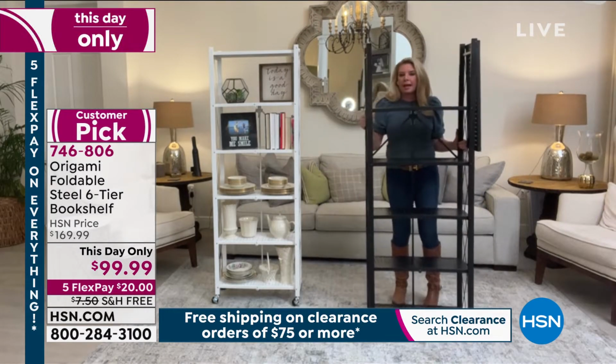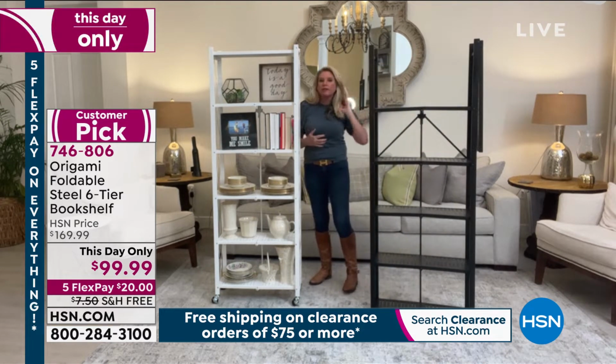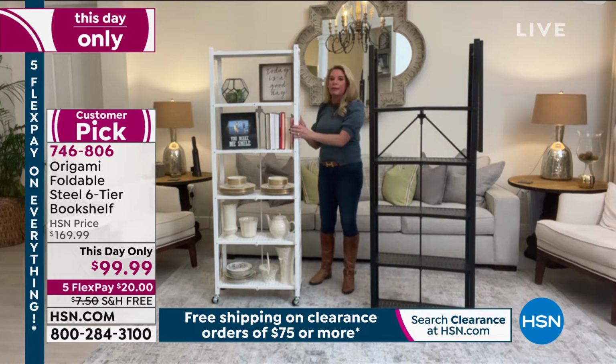Now, you can pick up the wheels. If you like origami wheels and you're a big fan of those, you can pick those up because that's going to allow it to be mobile.